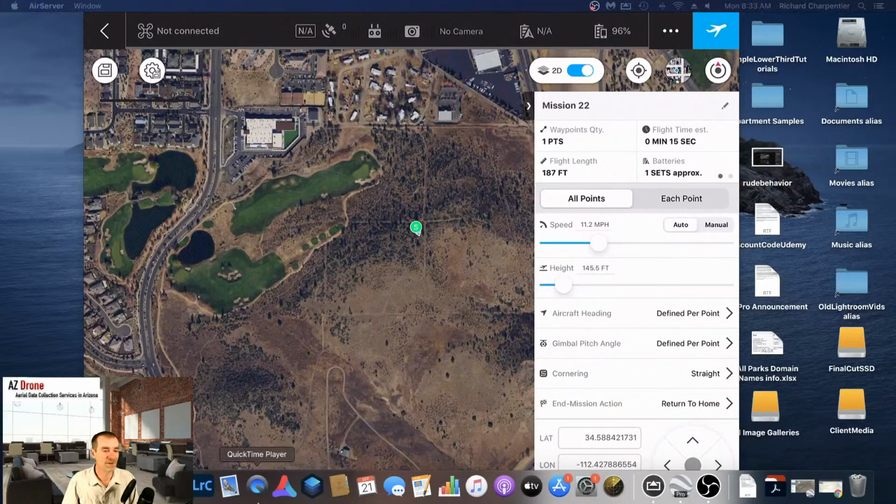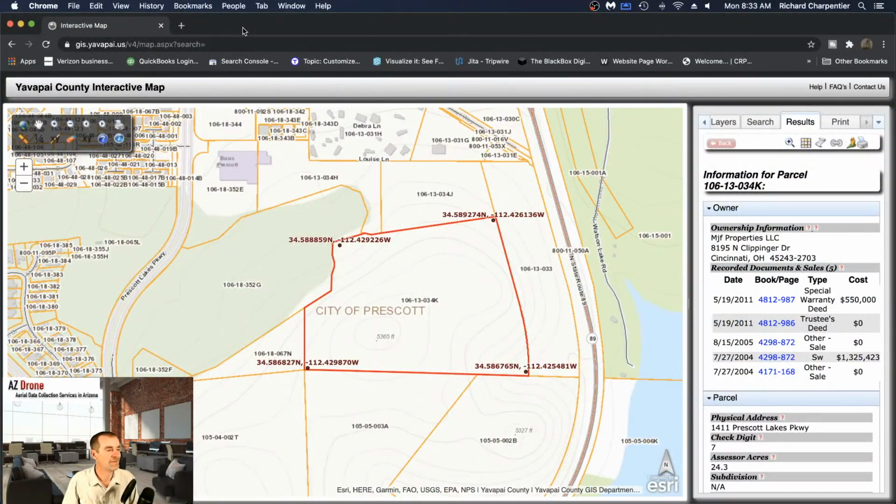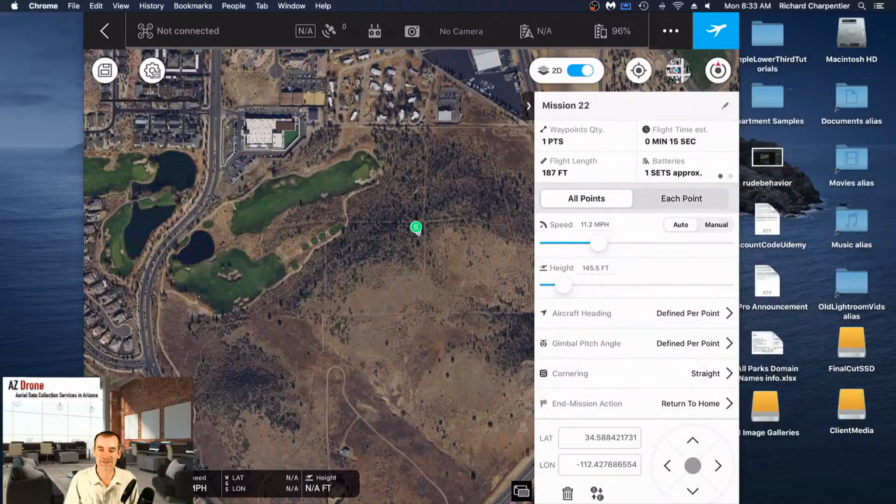So I am going to open up my interactive map here on Chrome, and I'm going to get it out of the way. So I'm just putting it over on my other screen, but now I can actually read these property corners. So I am taking a look, let's call it the northwest corner, and that's 34.588.